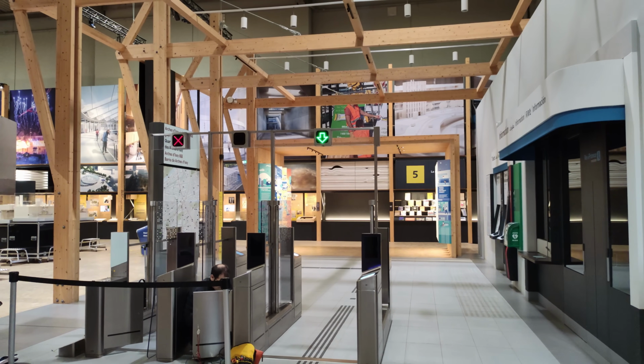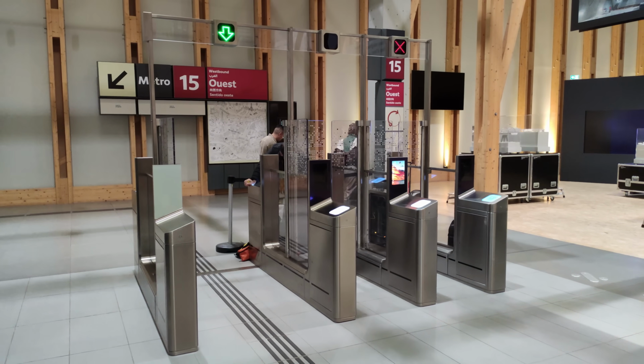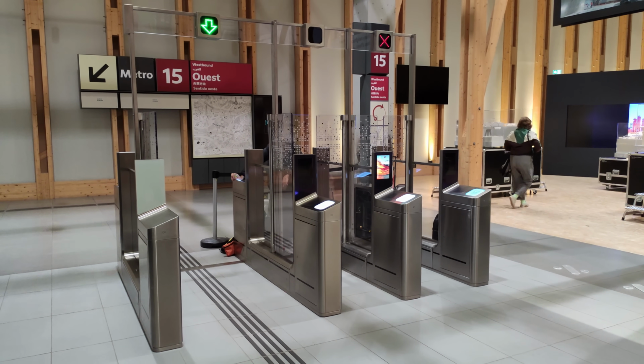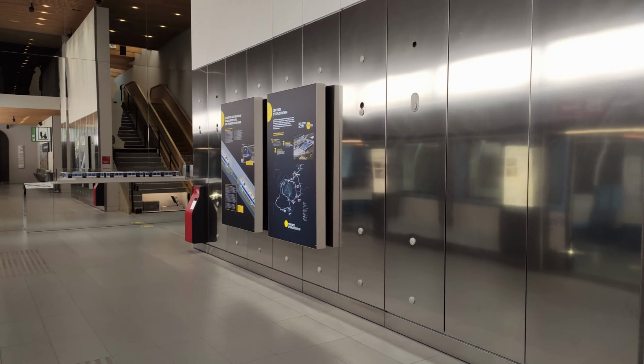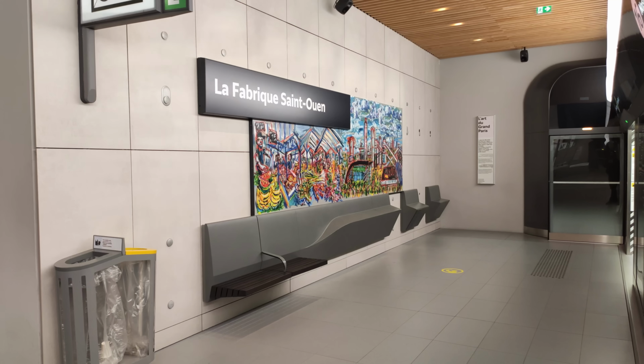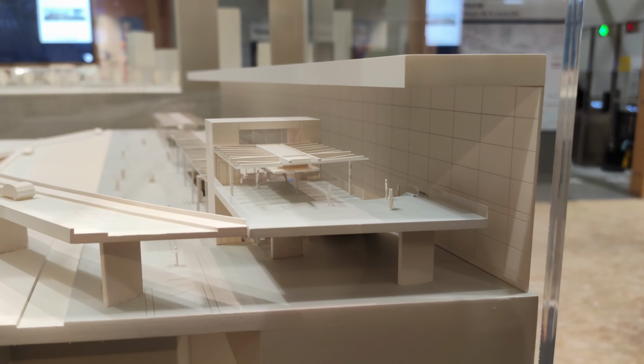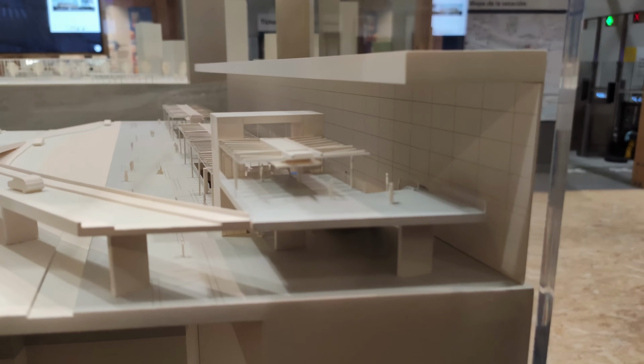They even have mock-ups of the fare gates, which is awesome. I love the overhead lights on these that makes it clear which gates are for going in and which are for coming out. And as it turns out, Fabrique du Métro really isn't just for show. The center has also been used to test concepts and ideas for the project. Turning it into a public space is really just the icing on the cake.